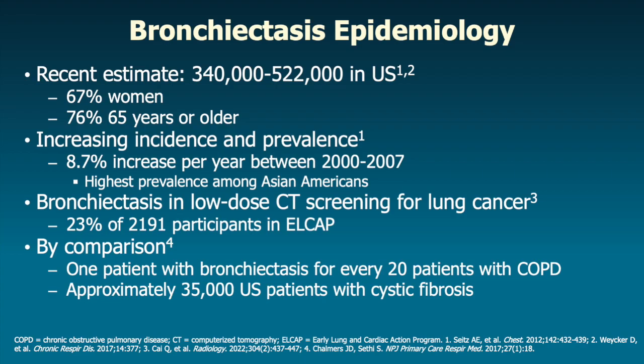An interesting study was recently published, which looked at the data from LCAP, which is a large group of patients who underwent low-dose CT screening for lung cancer in the New York City area. And actually, in this study, the purpose of which was to detect early lung cancer, an incidental finding in about 23% of 2,191 participants is that there was at least radiographic bronchiectasis seen on the imaging studies. But to put this disease in comparison, for every one patient with bronchiectasis, there's approximately 20 with COPD. But obviously, this disease is much less common than COPD, but it's significantly more common than cystic fibrosis related bronchiectasis.